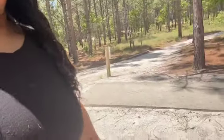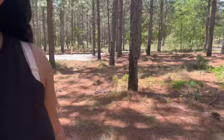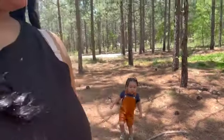Where are we going now? Look, we're stuck in the woods. Come on, Kyson. Come on. He's never walked on that surface before, so he doesn't know what it is. He's going into higher places. Come on this way. He didn't know how to walk through grass and forest yet. He's never really been out here. He's shaking his head no.